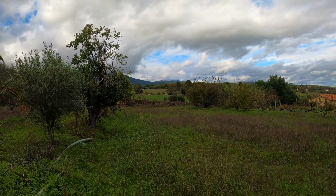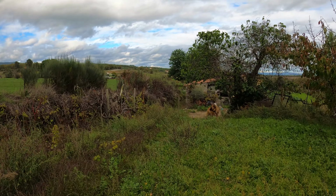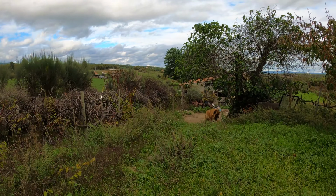And as we come down here, there's our friend Buddy the dog again. Hey mate. So yeah, there's quite a few water sources on this farm. So you've got a borehole, a well, and that stream that we just saw. Hey buddy, can we come past? Are you going to let us pass? Good boy, good boy.